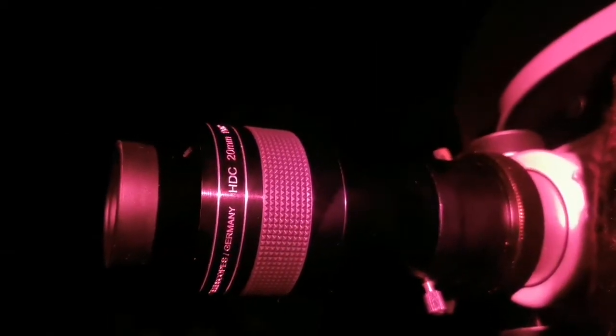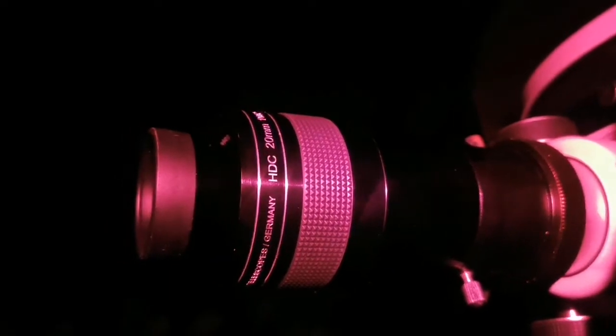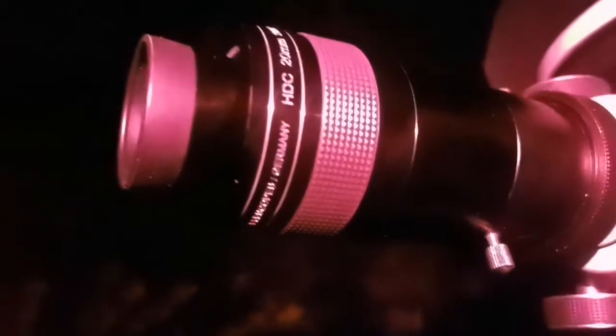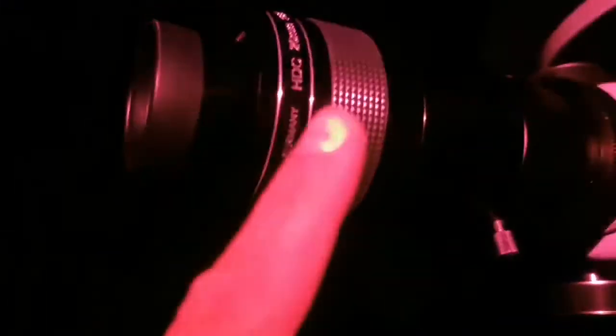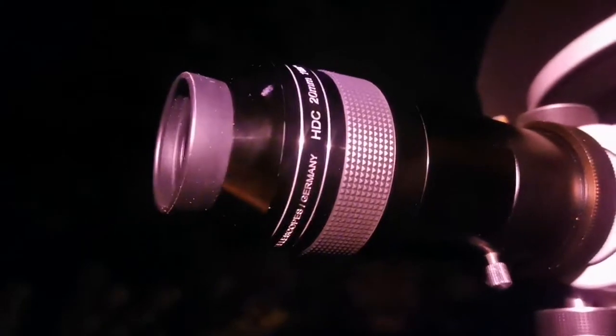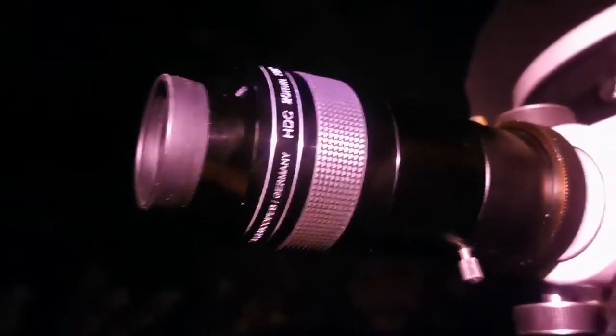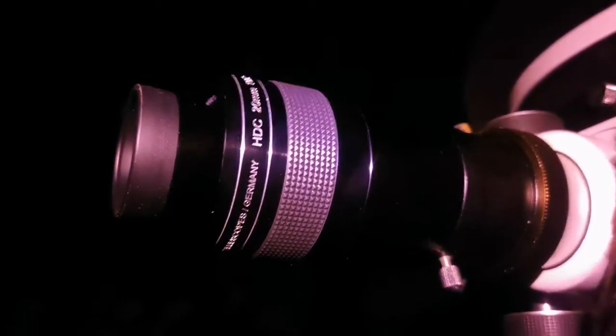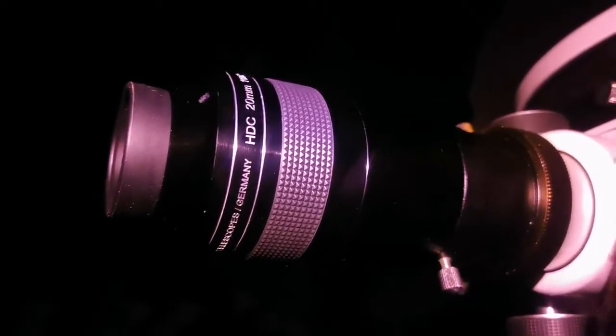Okay, again I quickly change to the APM 20mm. I can say that of the Ethos 21mm, I prefer the focal length of this one. 20mm means more contrast, but the 21mm Ethos has a neater and better image quality, I can say. The stars are tighter and cleaner.